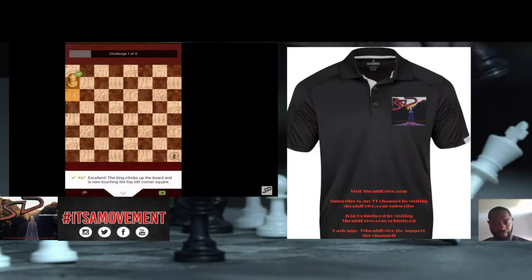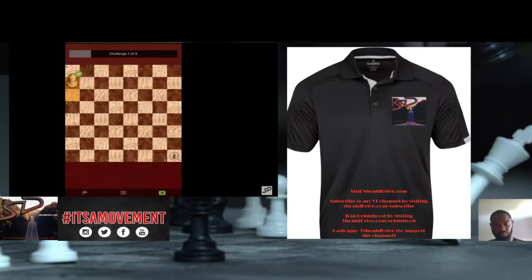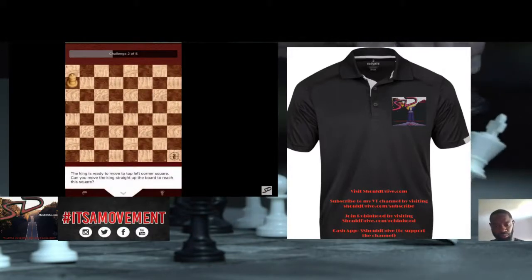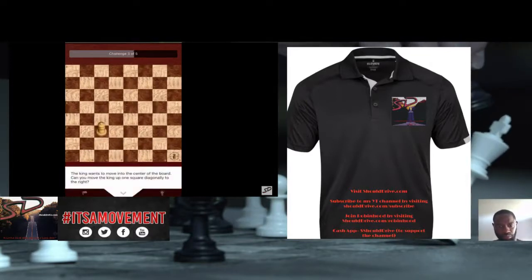So now it says excellent. The king climbs up the board and is now touching the top left corner of the square. See, this is the top left corner of the square right here. The king is ready to move to the top left corner square. Can you move the king straight up the board to reach the square? Right. Now we're gonna go to the next one.